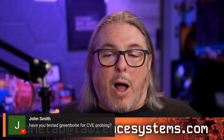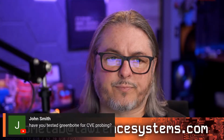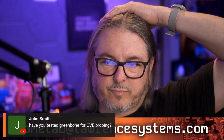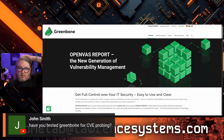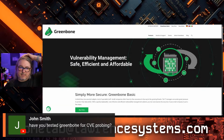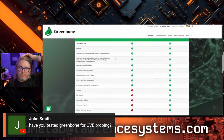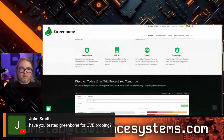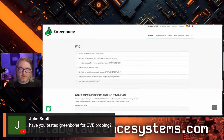I haven't looked at Greenbone in a while for CVEs. I played with it years ago. Is it still kept up to date? Do they still have a free version? I don't know the answers to these things. Let's look. OpenVAS report. Get free consultation. Is there a download? Or is it called Greenbone Basic? Buy here. So I remember they used to have a community edition, but I don't see it now. Maybe it's just buried somewhere, but it isn't obvious. How's that?